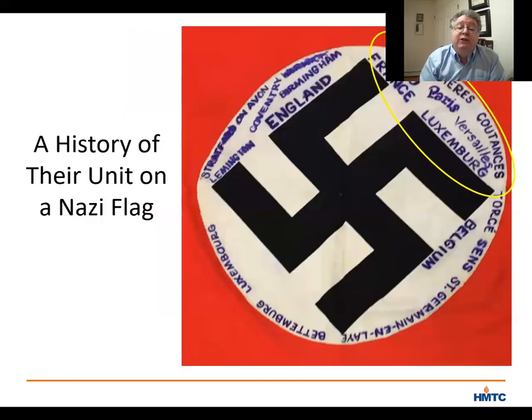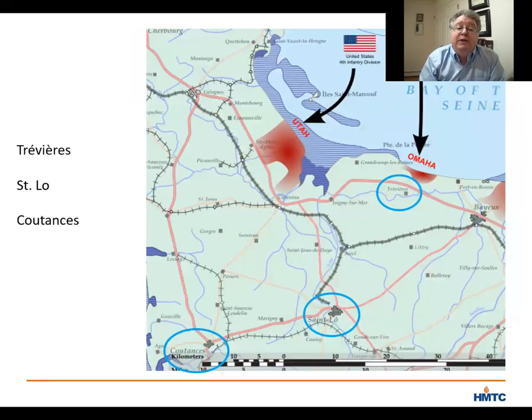Then there are a series of names of French cities, including Ferrières, Saint-Lô, and Coutances. These are all towns in Normandy, reflecting the fact that Fisch and his unit were part of the D-Day landing on June 6th of 1944.